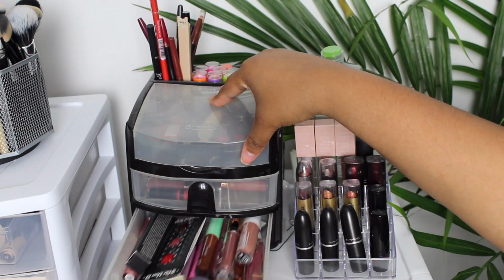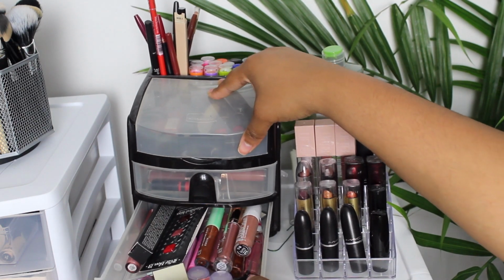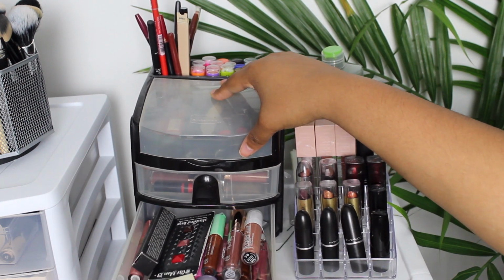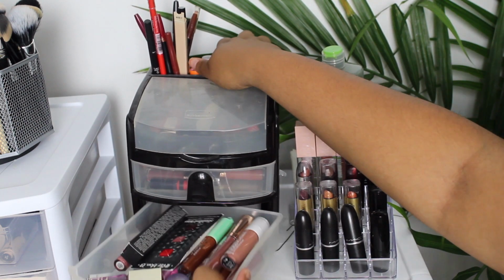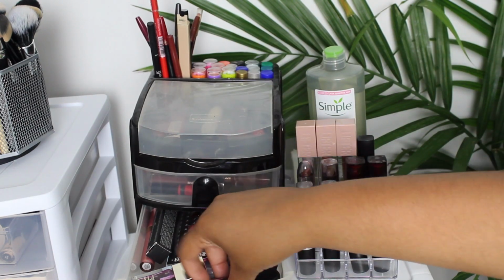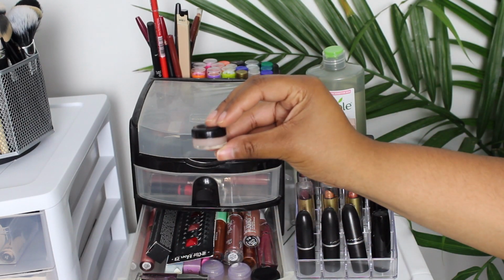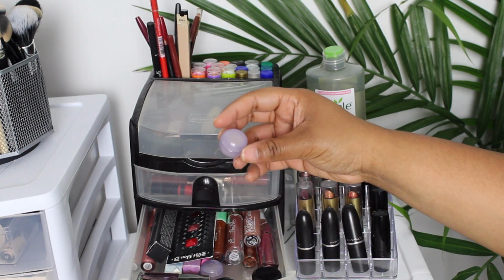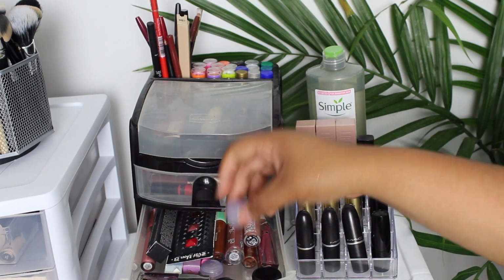Then in this last drawer, I have lip glosses and some lip balms too. Okay, so the whole thing is really going to come out like that. I have these lip balms. Again, these were part of a collection my mom was going to launch, so I just have these. And I love this cute little packaging for lip balm.